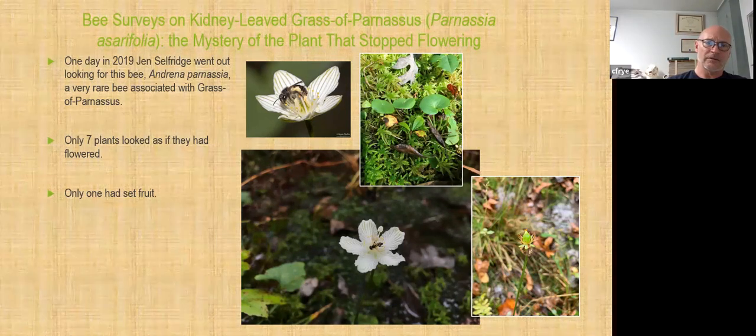in 2019, Jen went out looking for this bee that's in the top left, Andrena parnassiae. It's a very rare bee, a pollinator of this particular plant. And so she starts sending me text messages, and she's like, I can't find it, essentially, is what she said. Eventually she did find a few plants, but it only seemed like 7 of them had flowered, and only 1 plant in the population had set fruit. So again, that's a dramatic wake-up call that something's wrong. The previous data, from probably 20 years before, had said there were over 1,000 flowering plants. So that's a huge, huge decline, and something has to happen.